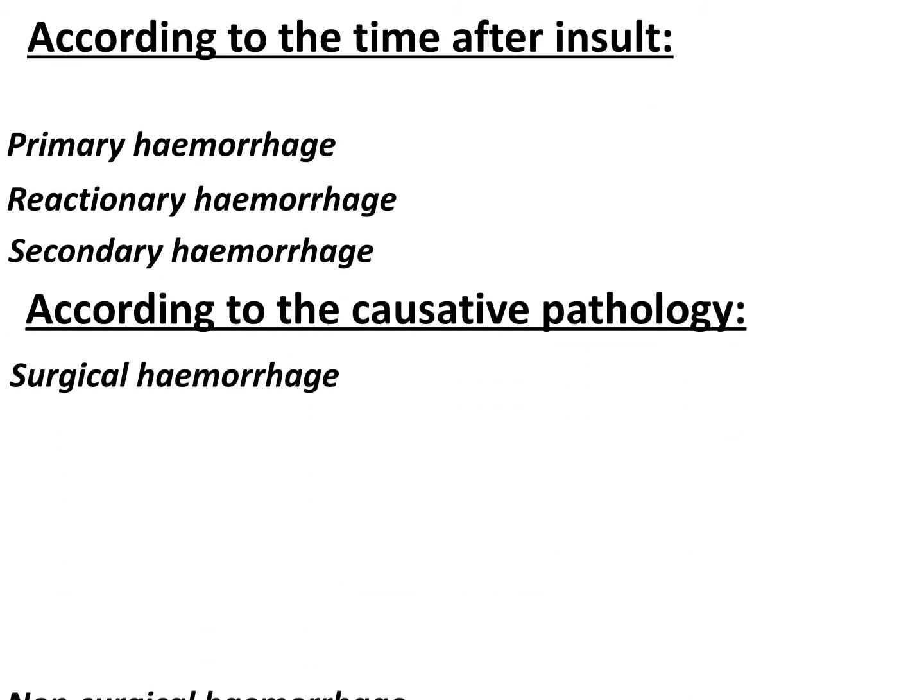Classification according to the time after insult. There may be primary hemorrhage, which is the bleeding that occurs immediately during injury or immediately during surgery, يعني at the same time of the injury or surgery, within the time of the surgery.